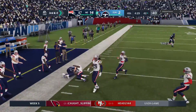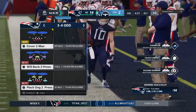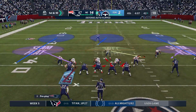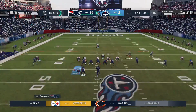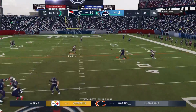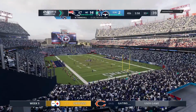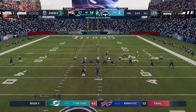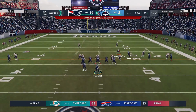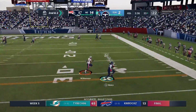He finds Humphries. And taking it across midfield and inside the 45. 17 yards on that play for the Titans. At the 42-yard line. On first down, it's Tannehill. Caught on the right side, Reed. A good pickup there. 8 yards on the first down completion. Facing a 2nd and 2 after that last catch, good for 8 yards. At the Patriots' 33-yard line.